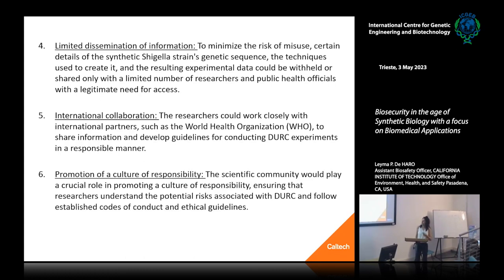And then in general, we have to promote a culture of responsibility. So we all have to be responsible. We have to follow the guidelines. Whatever the safety committee says that you do, you do. Even though you're tired and you're doing an experiment late at night and you don't want to put those gloves or the mask on because you just want to get this done, you must. Because in those times when you're tired and it's late at night, that's usually when something happens.